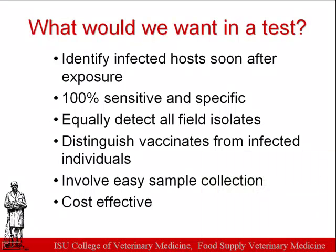So from the diagnostic lab, what would we want to have in a test, just in general? We would like to have a test that identifies all hosts soon after they're infected, that's 100% sensitive and specific, that detects all field isolates, distinguishes vaccinates from infected animals, and involves simple, easy sample collection, and is cost effective. So it's a pretty short list. It's pretty easy to accommodate that. Not really, and especially for mycoplasma.